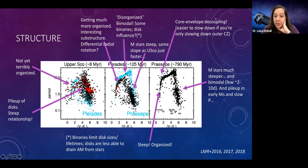There's some interesting substructure in this arm that suggests we might be seeing differential rotation. And here, we've got this disorganized region. Some of this is due to binaries. Some of this is probably due to disks even. The M-star relationship is steep. It turns out to be the same slope as Upper SCO, just faster because the stars are smaller, so they're spinning up and conserving angular momentum.